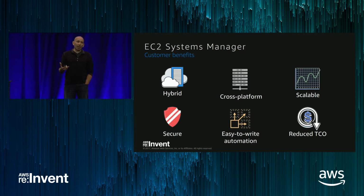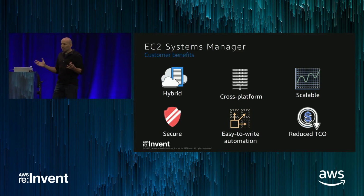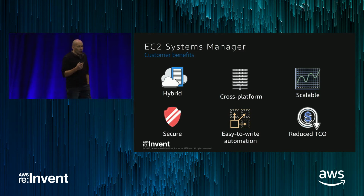And what we mean by that is not mainframes. The agent is open source, so have at it. Return that to the community, thank you. But as far as running it on Linux and Windows, the agent is there for both. I've seen people run it on Raspberry Pis to manage their Pis. Great tool for that. So cross-platform is there.